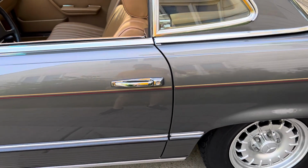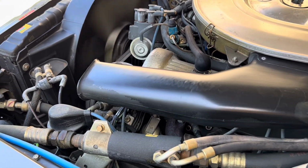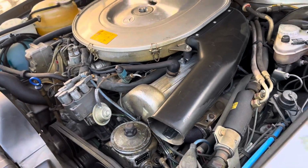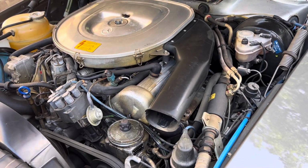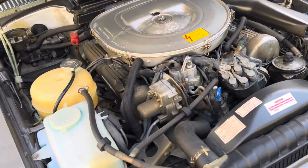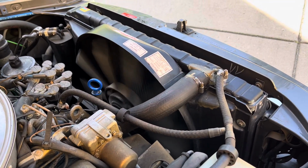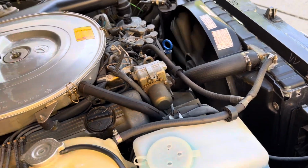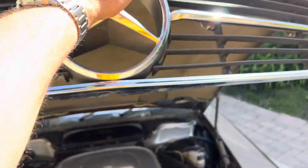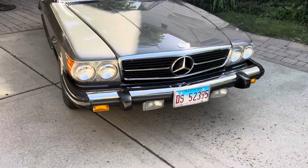Like door shut. Okay. We have already discussed the car's history and maintenance in the previous walk around video. Also shuts like a vault.